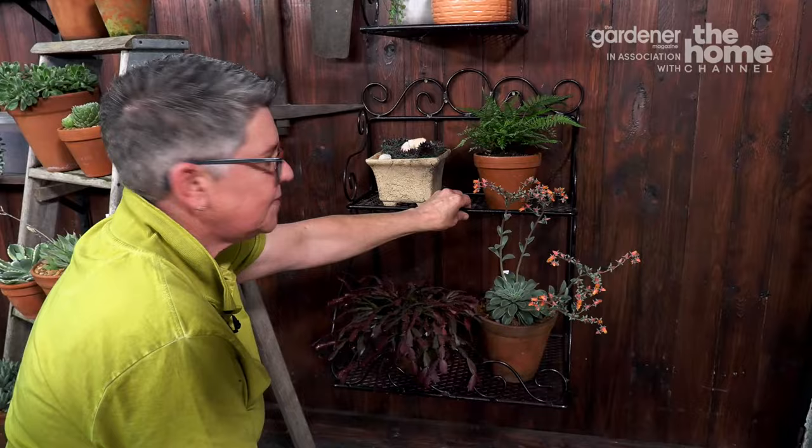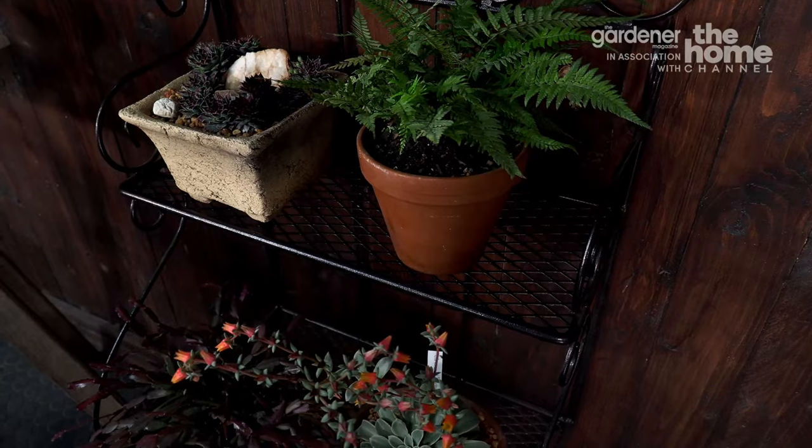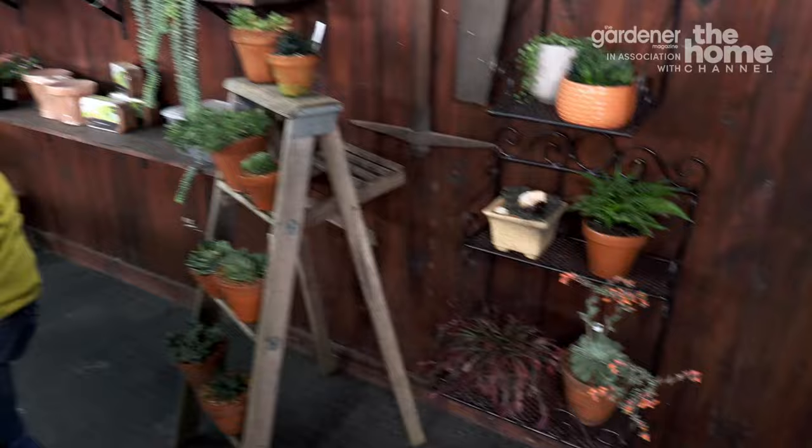So that when you are watering, it will go through and into this plant, and we're also saving water. But quick, easy, and you know what? If you get bored, just take it away. Take it away.